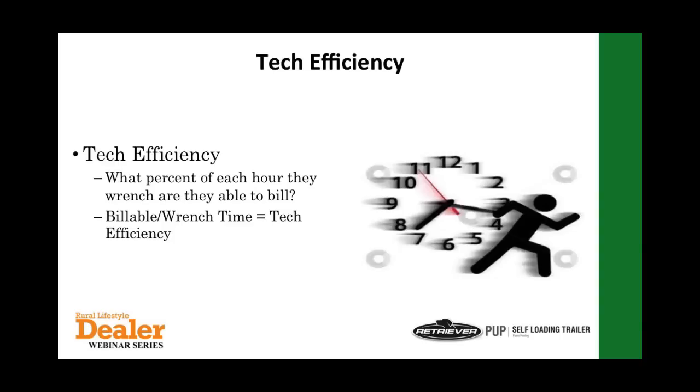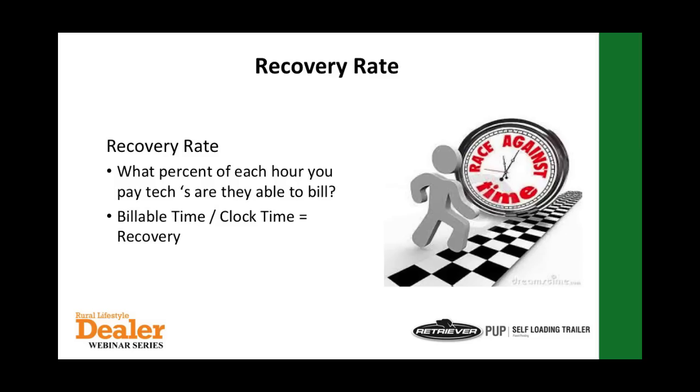When we look at tech efficiency, if you've got an A-level tech that's only running 85%, the question I would ask my manager is, is it my tech's fault, or did I as a manager not price that job out correctly? Or is there something else going wrong? Something is happening there, so you need to be aware of that. Recovery rate is what percent of each hour you're paying techs that they're able to bill, and again, recovery rate is a simple measurement of billable time divided by clock time.